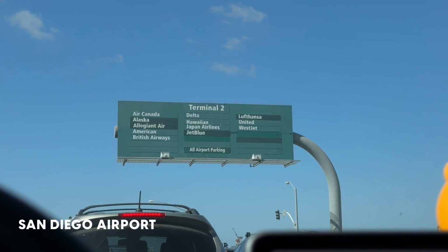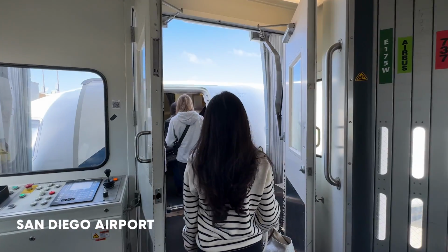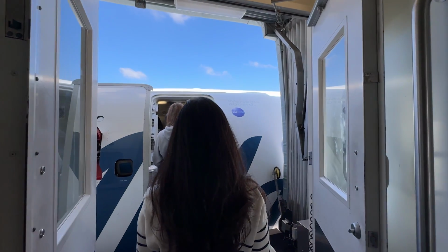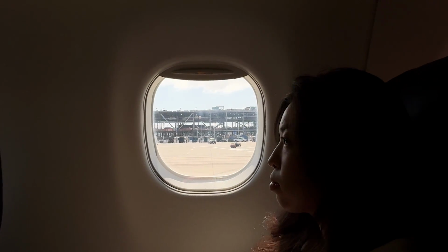Our trip to the Alila Ventana Big Sur started at the San Diego airport. We're flying Alaska Airlines nonstop from San Diego to Monterey, which is the closest airport to the Alila that has commercial flights. But keep in mind there aren't many commercial flight options.